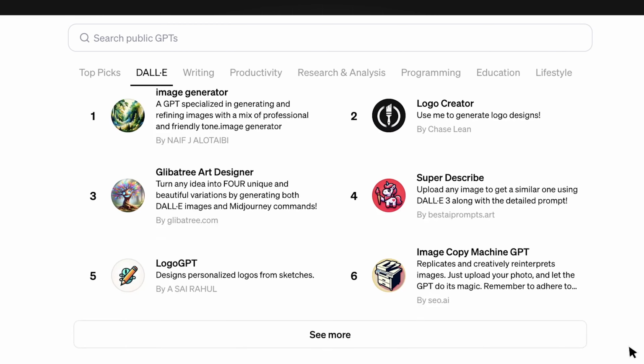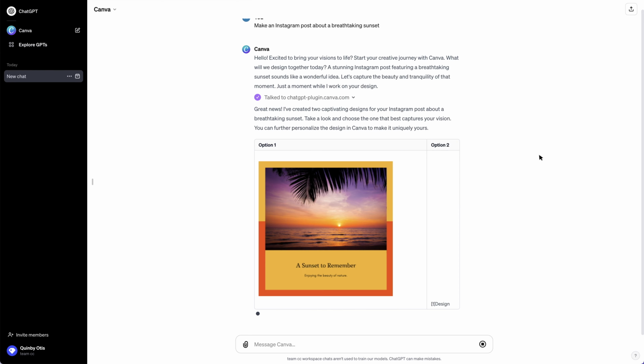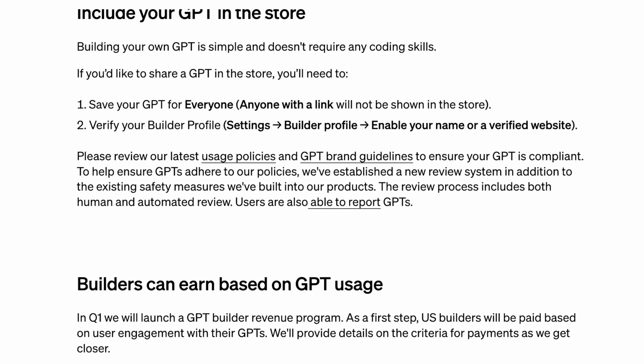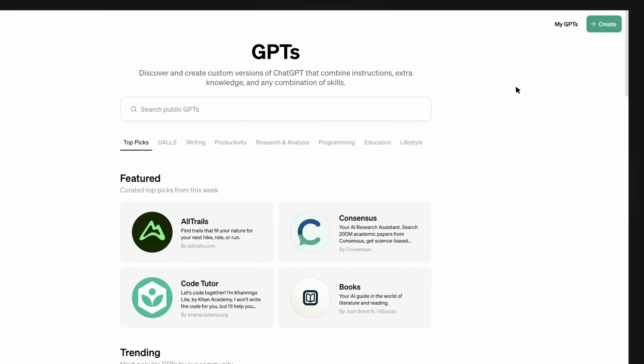What's more, OpenAI also mentions that they will highlight useful and impactful GPTs every week, such as designing presentations or social posts with Canva. A lot of users are wondering how to make money from GPTs. The good news is in the new GPT Store, builders can earn based on GPT usage. OpenAI plans to pay US builders based on user engagement with their GPTs, and more details on the criteria for payment will be provided later. So this provides a way for you to make money using ChatGPT.